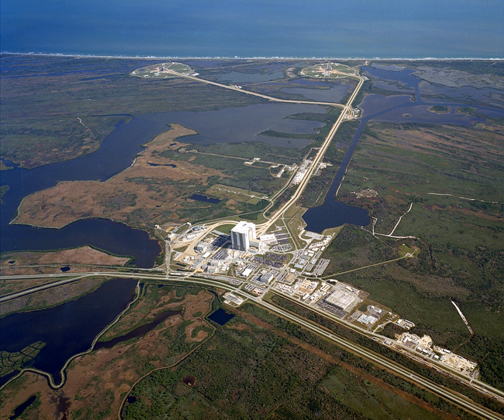After the MLP was set in place, the crawler transporter rolled a 410-foot (125 meters), 10,490,000 pound (4,760 t) mobile service structure (MSS) into place to provide further access for technicians to perform detailed checkout of the vehicle, and necessary umbilical connections to the pad. The MSS contained three elevators, two self-propelled platforms and three fixed platforms, and was rolled back 6,900 feet (2,100 meters) to its parking position shortly before launch.